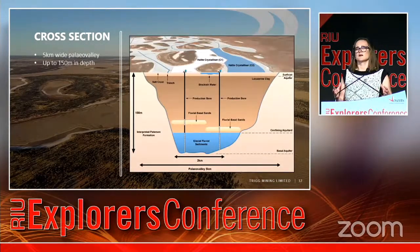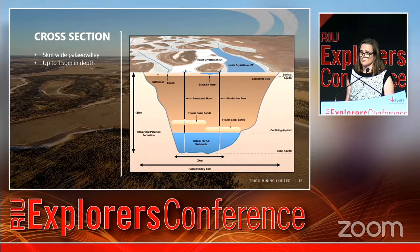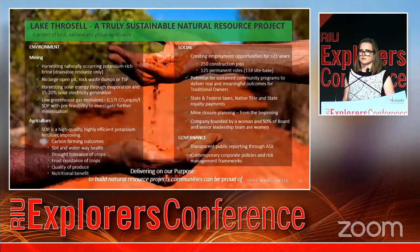As I said, this is a big deposit. It's 5 kilometres wide. So far, we've drilled 36 kilometres of it. We've got 70 kilometres now under tenure, and it's up to 150 metres deep. So just think about a massive bathtub full of sand and gravels, and we can pump the water out of that without digging up the channel. So this is truly a sustainable natural resource project.